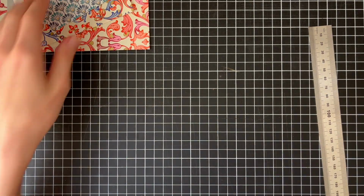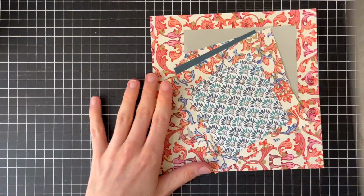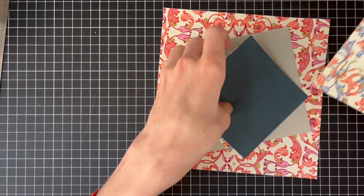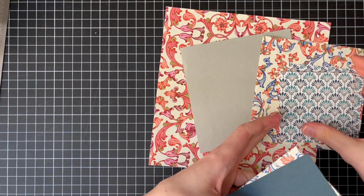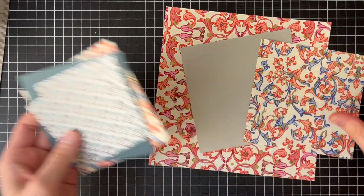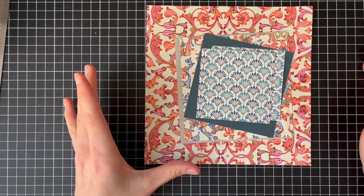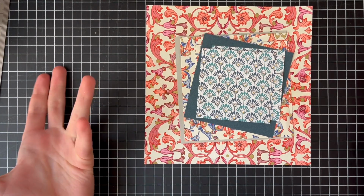Okay, I actually think I'm content with these little squares for now. I can still do more afterwards, but I think for now I'm just doing the envelopes and then seeing how they are coming out.